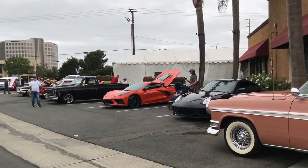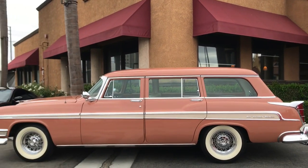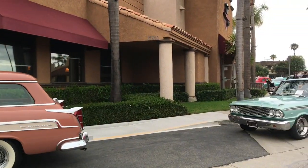I've got to get a wide shot of this way. I'm sorry, but yeah, I got it. I just want to know what year it is. So do I, but yeah, I got to get a wide shot of that wagon. That is a lot of... Oh, that is a great wagon.